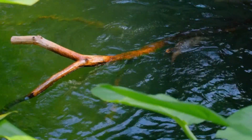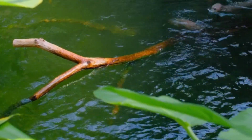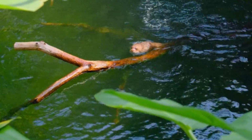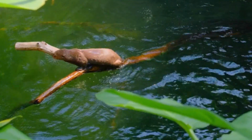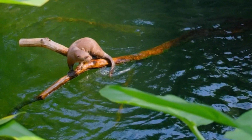Number 5. Reproduction. Coypus are known for their high reproductive rates. Females can breed throughout the year and have litters of 1 to 13 offspring, with an average of 4 to 8 young per litter. The gestation period lasts around 130 days.